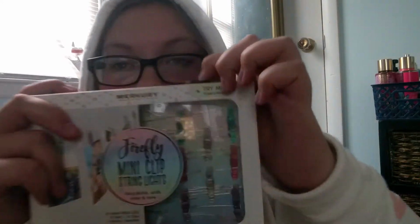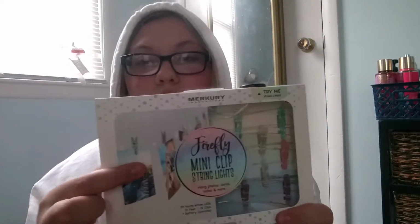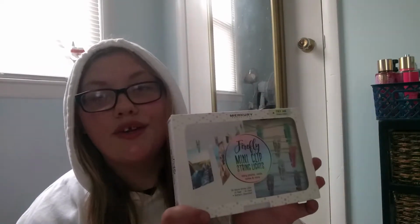The next thing, which I'm very excited about, is something I didn't ask for, but I love. And that would be this. Right here, you can light it up and it has these little clips that you can hang photos on. It is so cute and I'm definitely gonna do that. It's gonna be great.